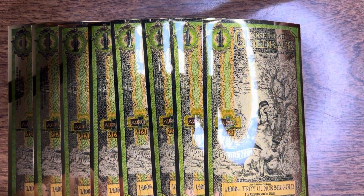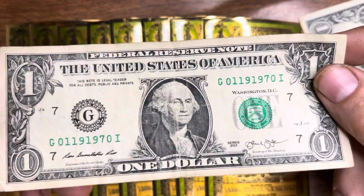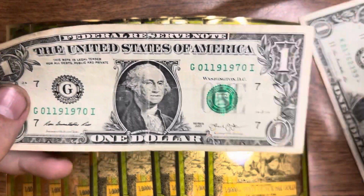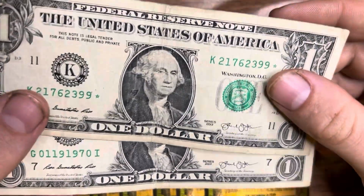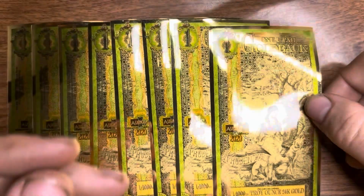I have a couple dollars here, and if I were to do the exact same, it would likely rip this dollar. In addition to that, if I was to try to rip this dollar, it definitely would rip. These dollars are flimsy and damage easily, and the shelf life of these Goldbacks is much longer.